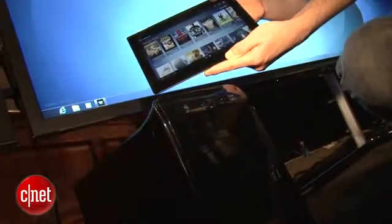That's a quick look at Sony's XBR 84X900, one of the first 4K TVs on the market for $25,000.